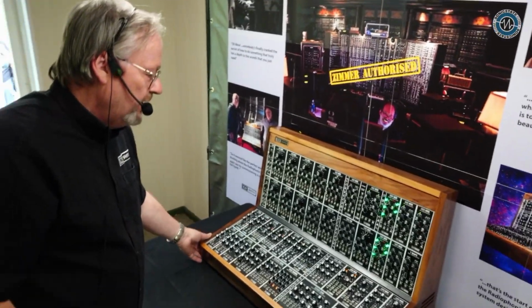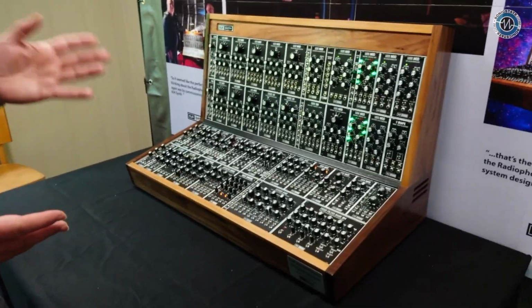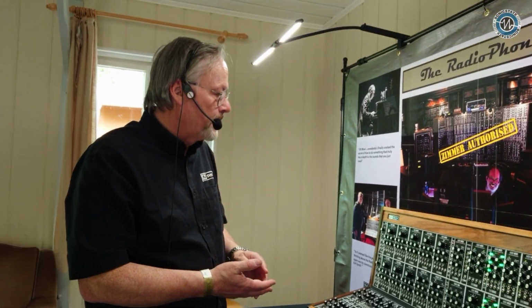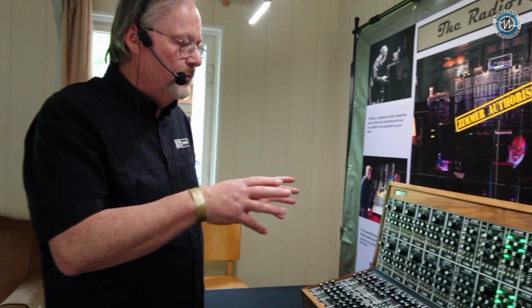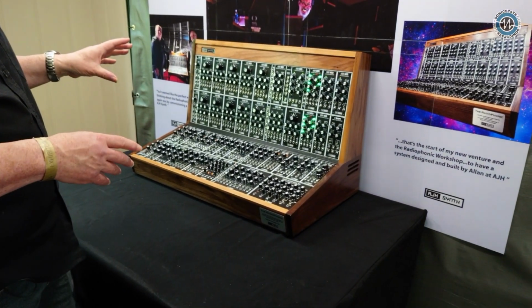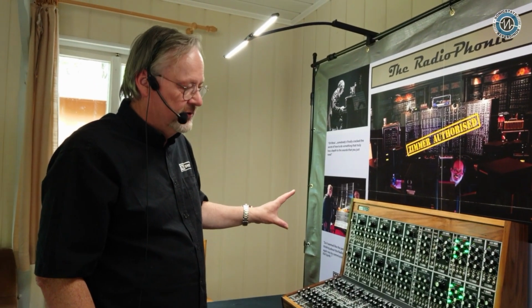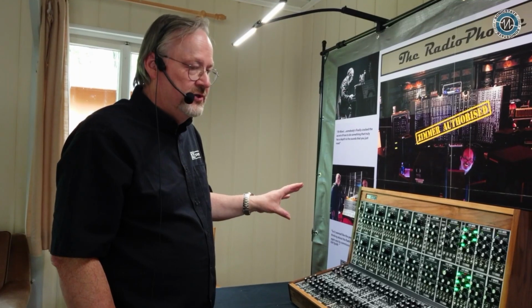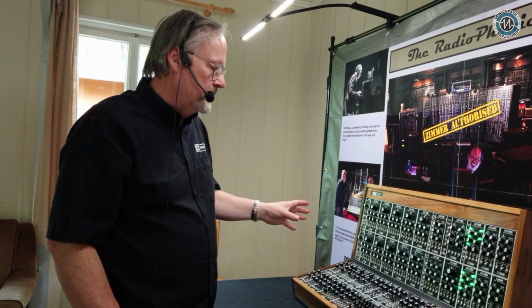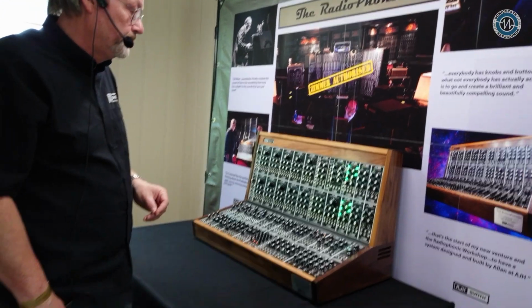So one of the ideas was that the original Radiophonic Workshop was the VCS3 and the Synthy 100 Delaware system, and the idea was that this has more analog power, if you like, than either of those systems, but it still has a large vintage element to it, and it has just a massive bottom end and lots of fidelity, which I think is the reason that Hans chose AJH to do this very prestigious project for him.